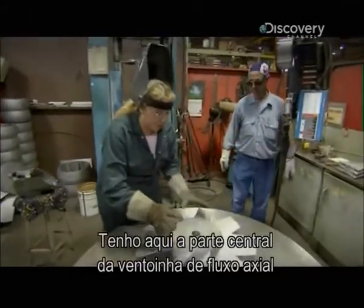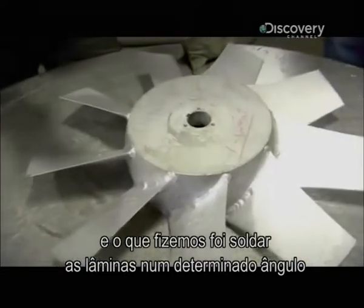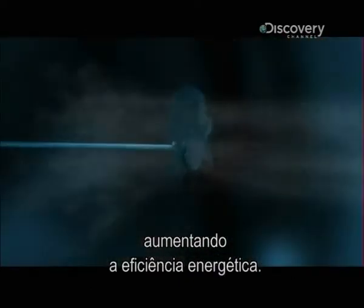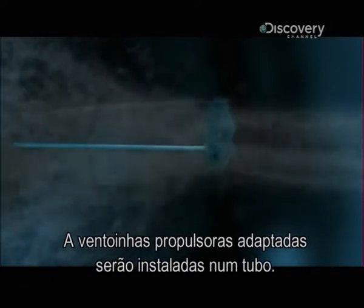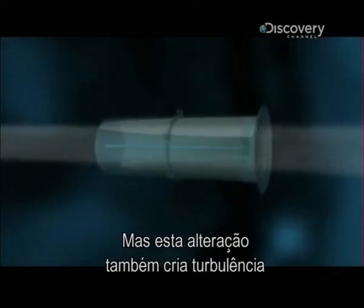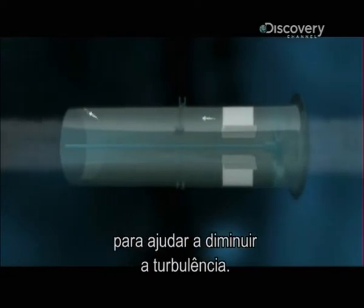So what I have here is the actual center part of the vane axial fan. And what we've done is we've welded on blades at a specific angle. That specific angle helps us reduce the pressure in the fan, which increases the energy efficiency. The optimized propeller fans will be installed in a tube. That'll prevent the air from being forced to the sides. But this modification also creates turbulence that could hurt efficiency. So a set of fixed blades is installed behind the fan to smooth out the rough air.